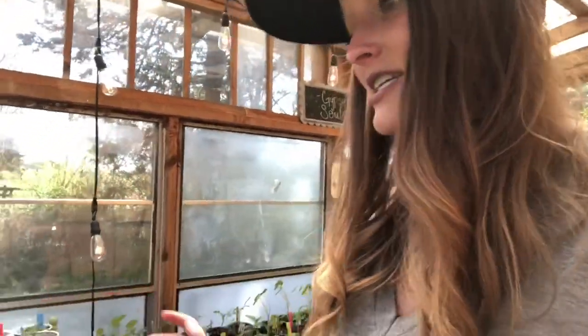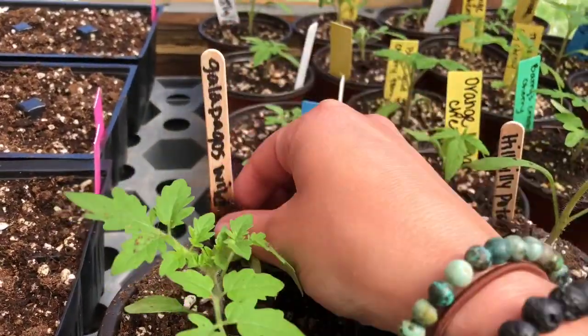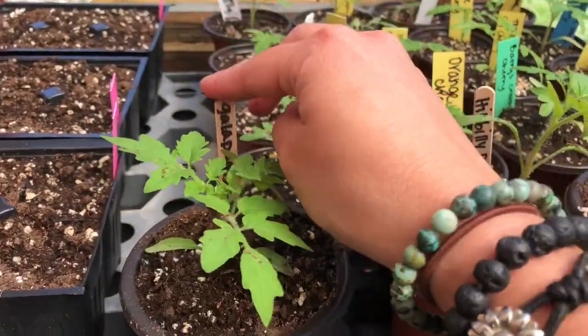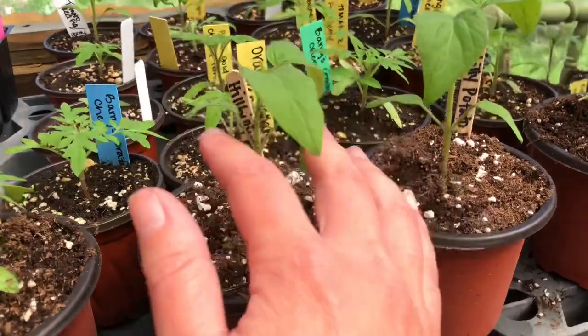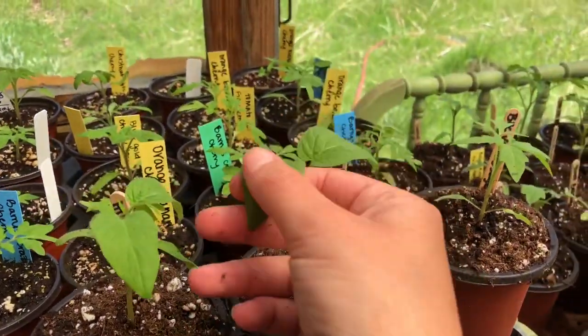Then I've got a chestnut chocolate cherry. I've got some orange banana cherries. So let me turn you around and I'll show you. This is a wild cherry that I probably don't know the correct way to pronounce it, but these have done really, really well. Here's that hillbilly potato leaf I was telling y'all about. A couple of those.